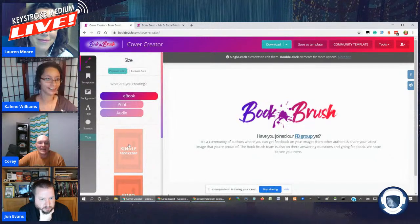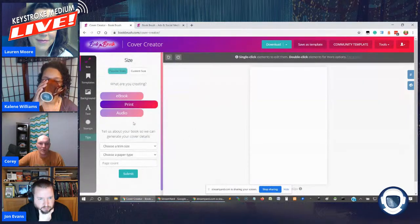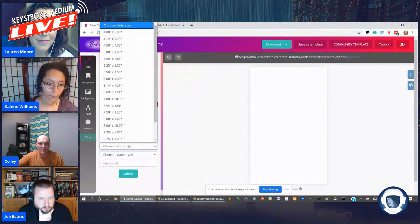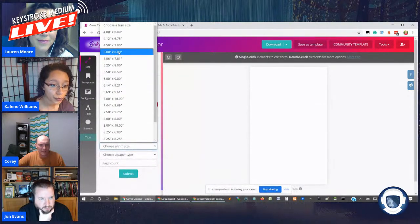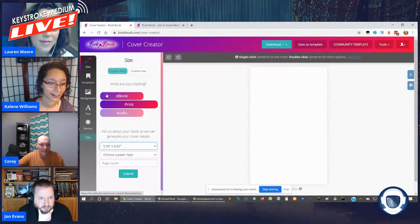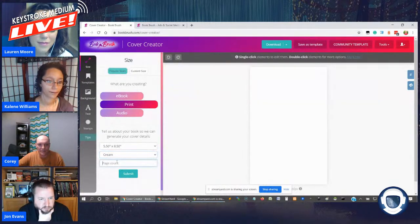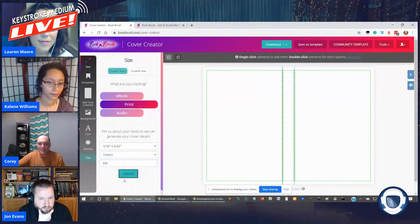If you're creating an ebook, it looks almost identical to the custom creator. You basically get all the same stuff, it's just the dimensions. The print is where it becomes really useful, where you can select what it is you're creating, so the size of your book. You've got 4x6 up to the common sizes. And then paper type, it matters because it depends on the size of your spine, and then your page count. And what it does is when you submit that, it populates.